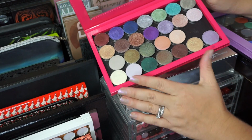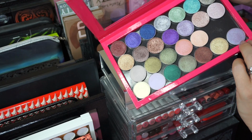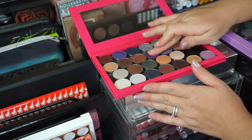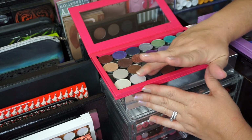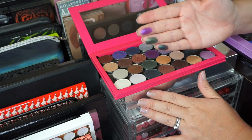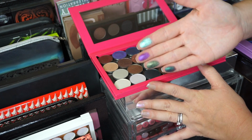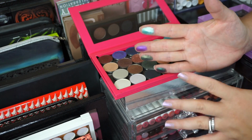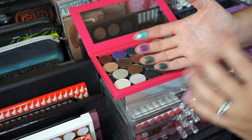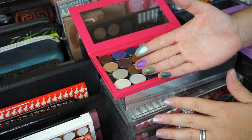So the first 2 rows are the foiled, and the duochromes are the second 2 rows. And if you've never tried a foiled or a duochrome, you have no idea what you're missing. I mean, look at that amazingness. These colors are just so pigmented. They're so rich and creamy and just amazing, and it's really a great value.